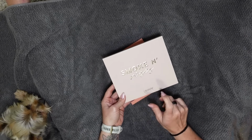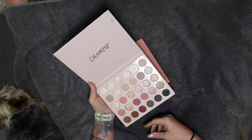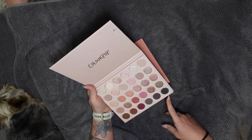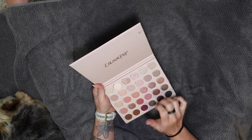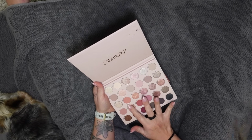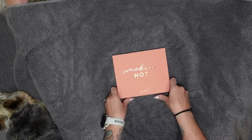This one is Smoke and Roses. I remember loving this palette. It's got the mauve tones. You've got some deeper tones to deepen up your look and smoke it out a little bit. I've loved the rosy tones, the pink tones, the tan tones. It has a little bit of everything in here. Keeping that one. And last one, this is Smokin' Hot.